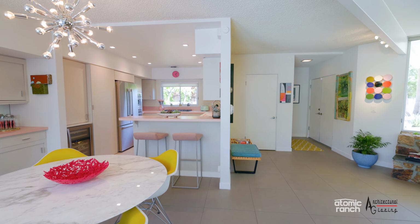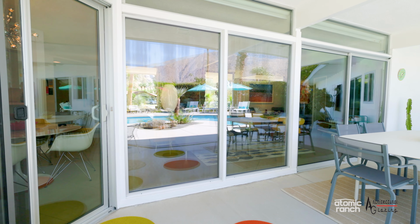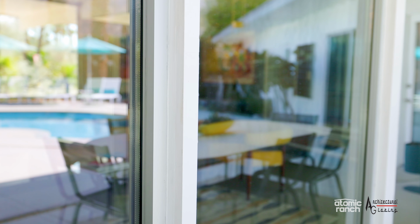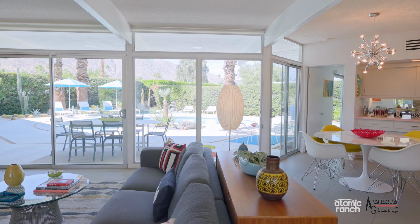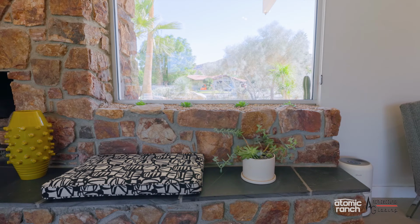So the first thing we did is we put a deposit down on the windows because we knew that was the most important thing. Obviously we had very original windows, which is where Architectural Glazing came in. We knew that we wanted to have them stay with the original footprint of the windows and recreate what was original to the home. It really opened up the house and brought the outside in because the house was so dark. The film made it very difficult to even see outside.